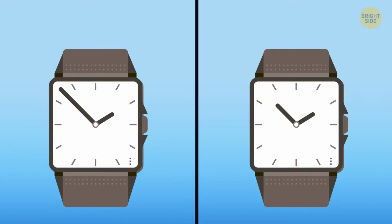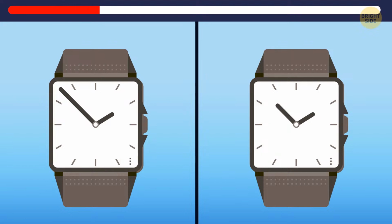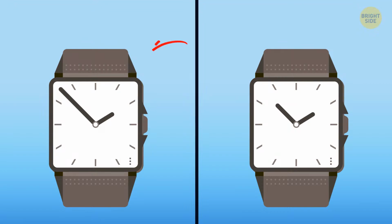Can you figure out which of these 2 watches is real and which is just a toy? The watch on the left is a toy. Look at its minute hand. It's too long and won't be able to pass all the way around the watch face.